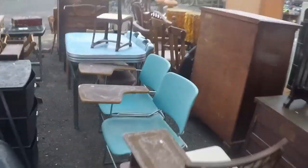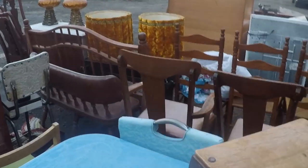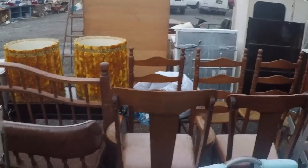There's a picture of a desk online somewhere that I don't see, but it's a neat one. See if I can find that. Not behind here. It's your old school dining room or kitchen table. I don't know where it went. Look at them funky lampshades. Some neat stuff here. Oh, I see it.